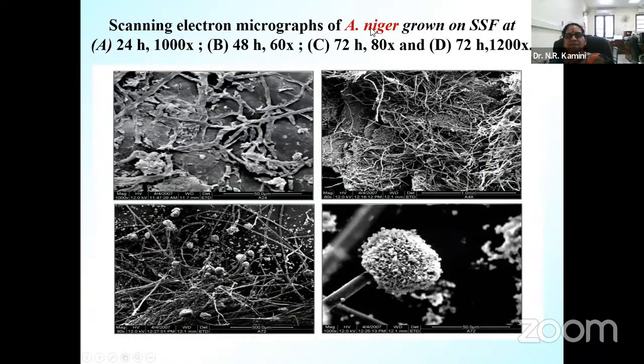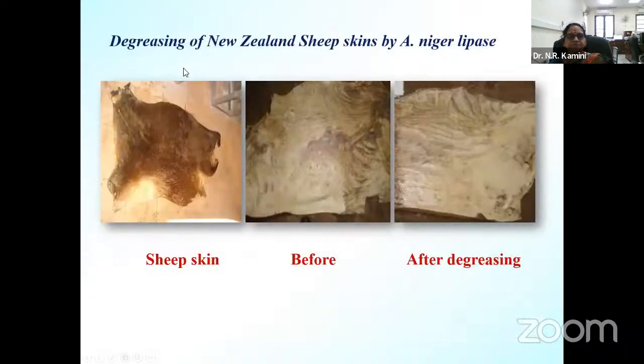This is the scanning electron micrograph of Aspergillus niger grown on SSF. You can see tiny filamentous growth at 24 hours, followed by dense mycelial growth at 48 hours. Sorry, this is also at 24 hours, only the difference is taken at higher magnification. And at 48 hours, sporulation was initiated, and a single sporangium was focused at 72 hours. These are taken at 72 hours.